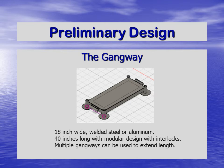Okay, so the gangway. The next portion of the challenge was to design a gangway that could safely transport a single crew member across to another boat. And the solution that we came up with here is an 18-inch wide welded steel or aluminum framework covered with a 1/4-inch steel or aluminum grating that allows it to be light, but is strong enough to support the weight of several men walking across it.